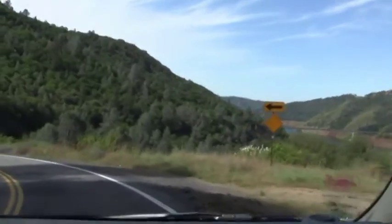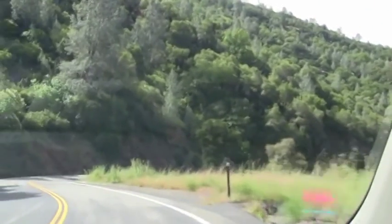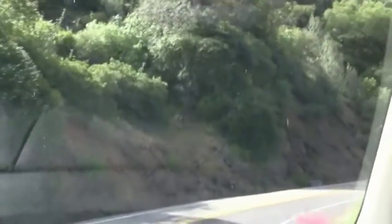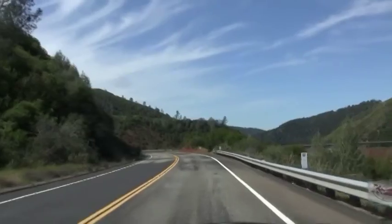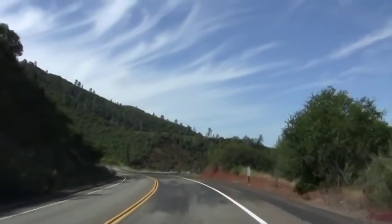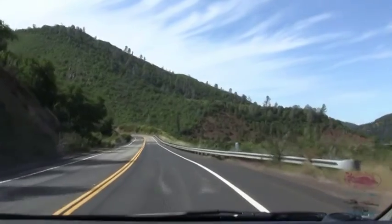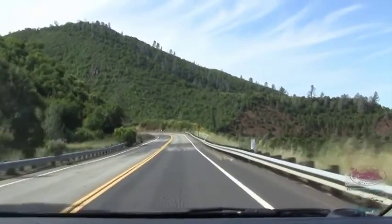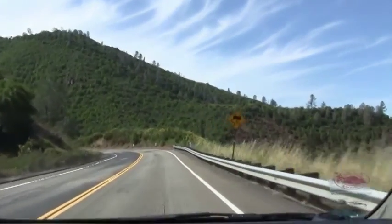We don't know what this lake is right at the moment. Tell you when we find out. Go ahead and leave it on for a sec. Smarty Pants Linda looked on the map and found out that this is a branch of the New Melones Reservoir.